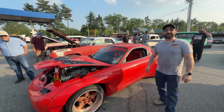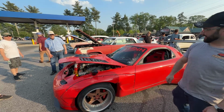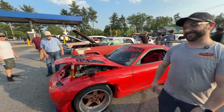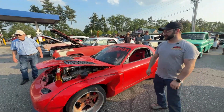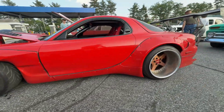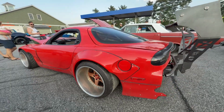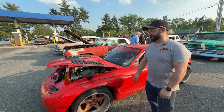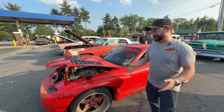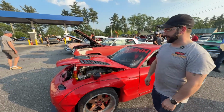So Nick, I'm not even going to try to guess. It looks like it might have been an RX-7 to start with. Yes, it used to be. Tell me about this crazy ride. So it started out as a 93 Mazda RX-7. Originally it was a SEMA car. Actually had a 3-rotor in it, 20B. Triple turbo setup, which is just pretty crazy, but obviously super unreliable.